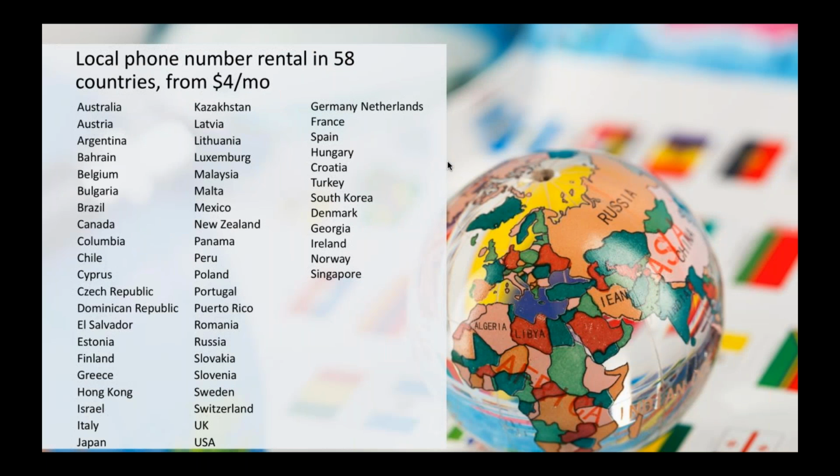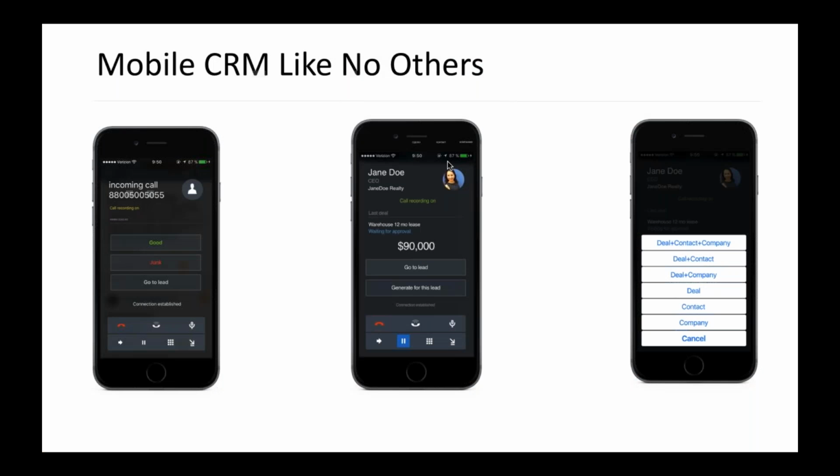Because we do have a lot of international clients, here is the list of the countries where you are able to rent local phone numbers. We do understand that a lot of businesses are international. Some businesses may be based in India, but most of their clients will be in the UK or US, so the need for the ability to rent local phone numbers in various countries is very real, and Bitrix24 gives you these options.